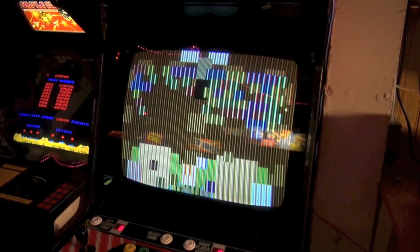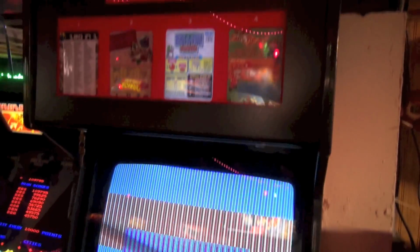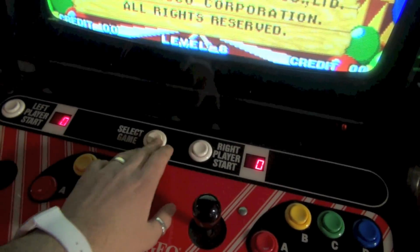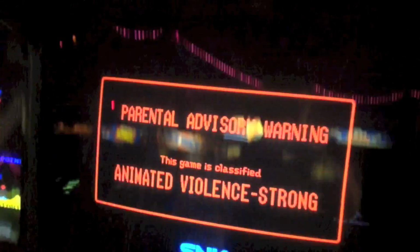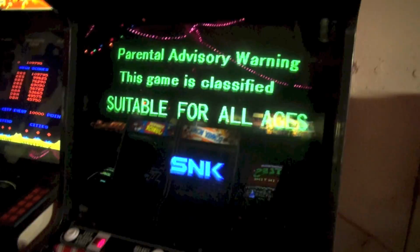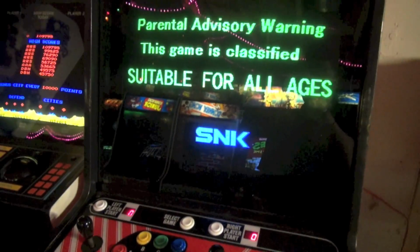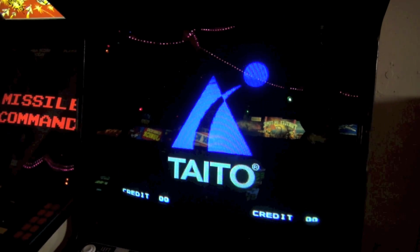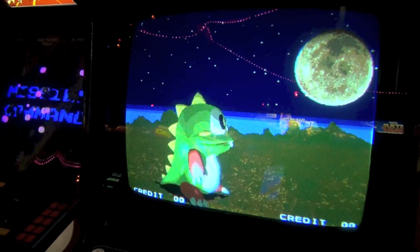All right, I'm getting somewhere here. The cart is actually booting, but it's all messed up. I think I just need to clean the connectors. Let me do that right now. I'll be right back. Okay, we got it working. I actually cleaned the contacts on the cartridge itself with a little contact cleaner, and it's working. So we're good to go, and that's great. So Bust a Move Again is a success, and here it is.